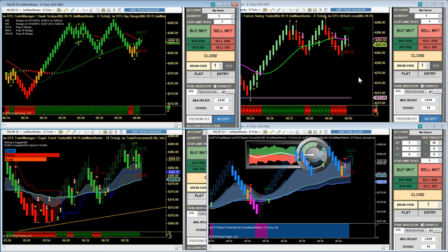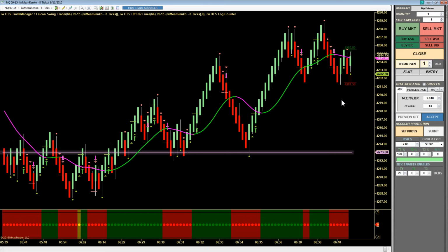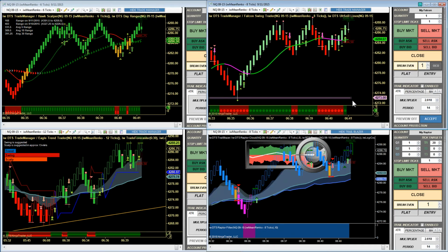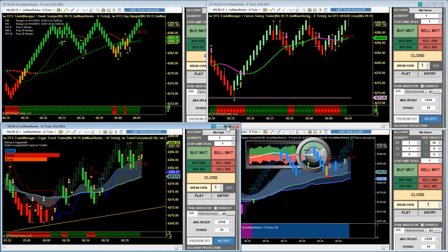All right, well, let's put that back on the shelf. The Falcon is working on an early trend change signal here. It's our first sign that the market might be getting a little bit bearish. Oh, so much for that. Perhaps the buyers do have things well in hand.